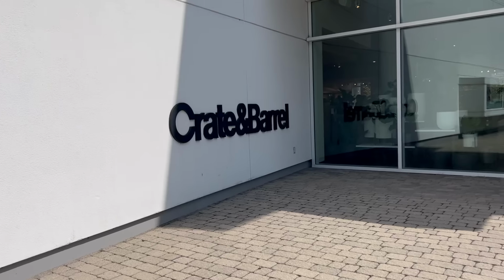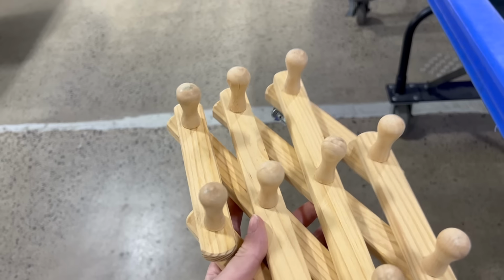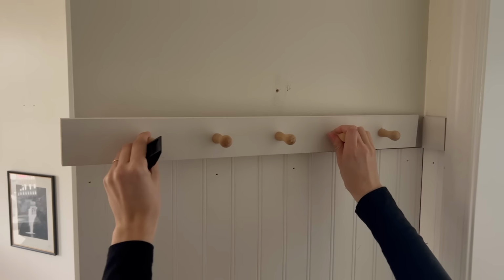In today's thrift store challenge, we will be headed off to Crate & Barrel to get some much needed inspiration, and then we are going to head off to the thrift store to see what we can come up with for a whole lot less. With that being said, let's go ahead and get started.